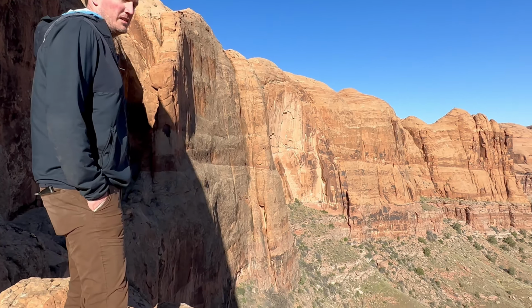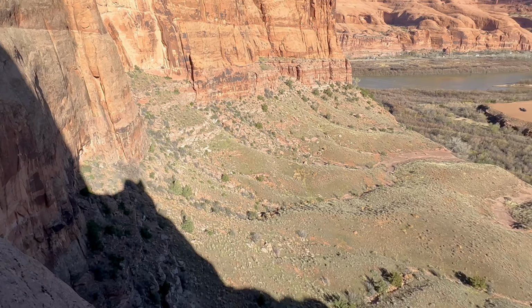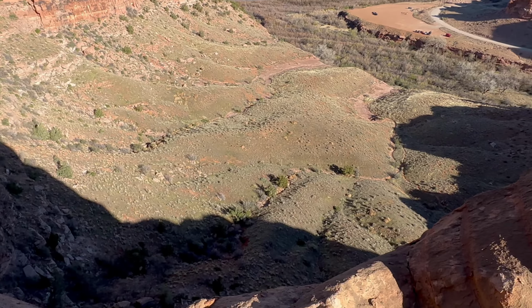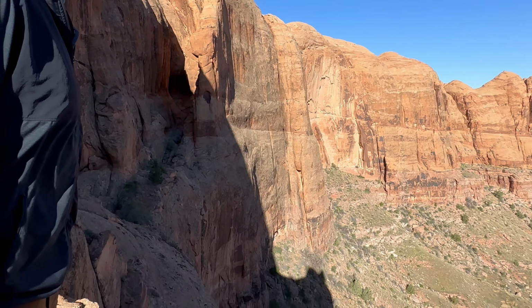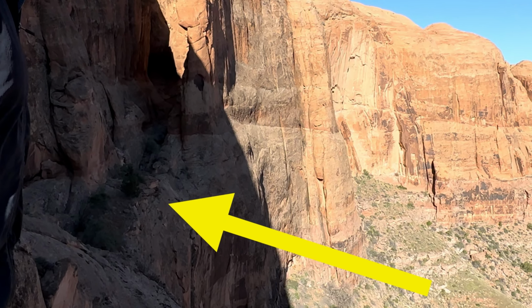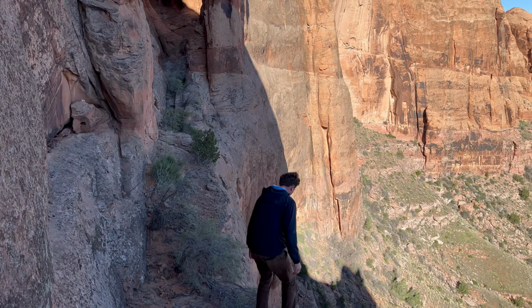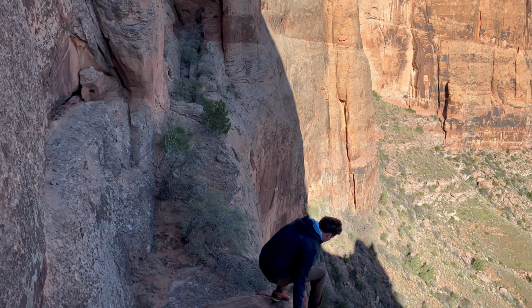But you can see off to the left right here is the little trail that we were going to go down. You could barely catch a glimpse of it there. There it is right there. You can see it. It doesn't look like much, but when you get out there, it is 4 or 5 feet wide. So you can continue on down it.